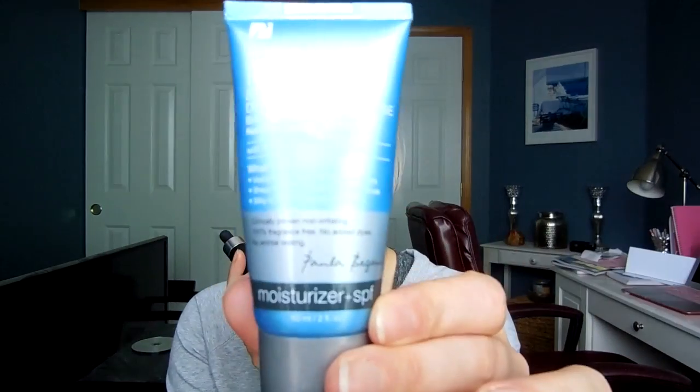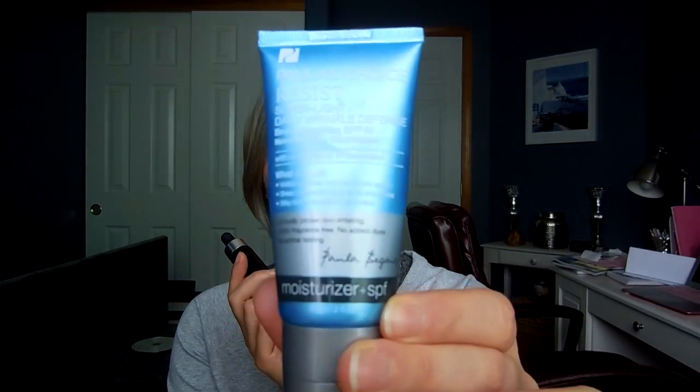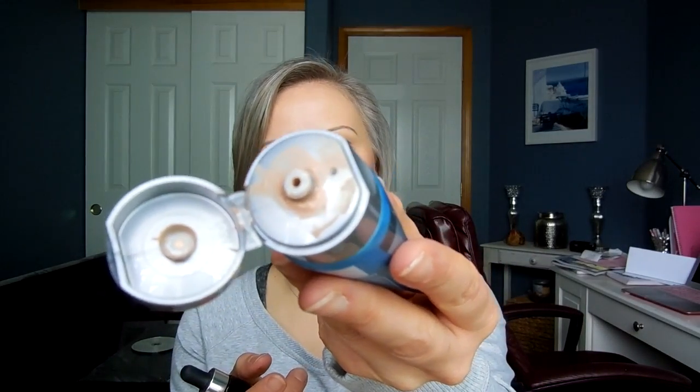First two, these two have become a little buddy system for me, and I absolutely love them. This is the Paula's Choice Resist Super Light Daily Wrinkle Defense. This is an SPF with a moisturizer in it. This does have a tint to it, as you can see right here, but the tint is wrong for my skin. This is very beige.